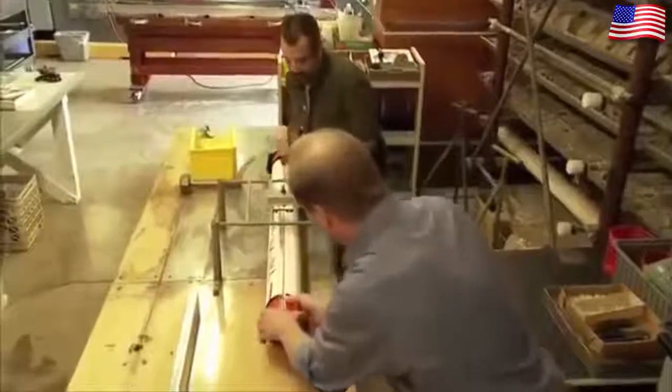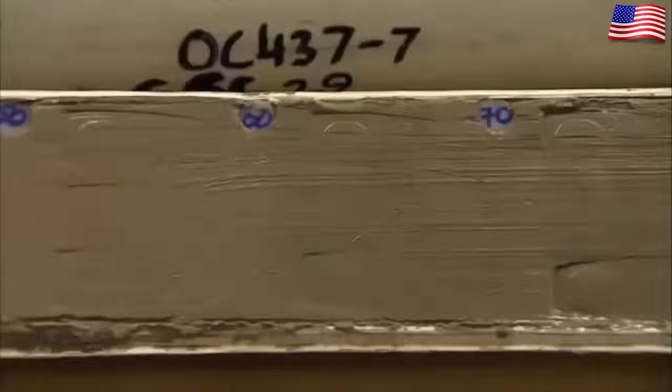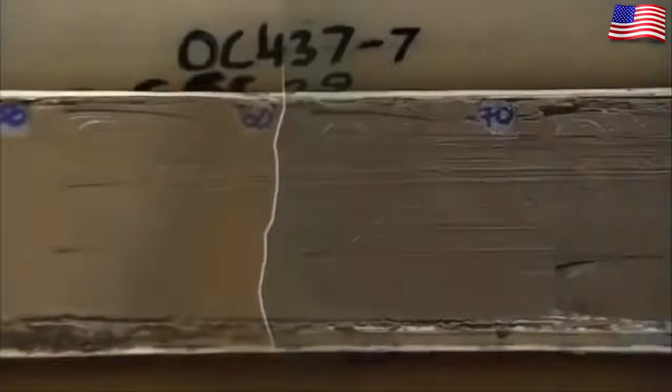To a geologist, opening this core is like a portal back in time. Wow, that's amazing. Much, much redder in the upper part of the core. Laid down flat, every quarter-inch of sediment in the core represents 200 years. The color difference in the sediment is subtle, but to a practiced eye, it's a big clue.